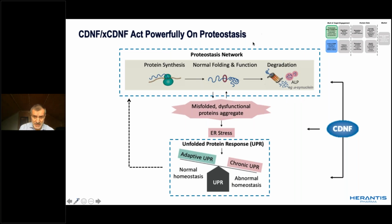With CDNF, we cover that as part of the actions of CDNF, so we also correct the degradation, but we do a lot more than that. We also focus on the synthesis as well as the folding and function at the top. Plus, we have an effect and impact on the unfolded protein response. So we have a much more holistic role and approach to proteostasis and its mechanisms of disease. So that's hopefully giving you an understanding of the mechanism of CDNF and how it impacts the core of the disease pathology.